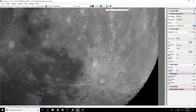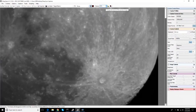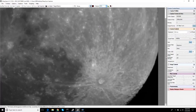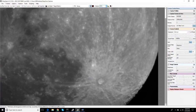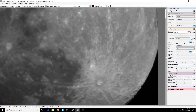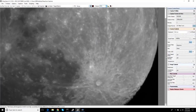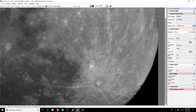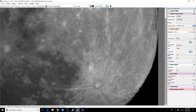So let's go back down to 50% so you can see more of it. It's just very, very bright, and you have little bright craters everywhere. I don't think the focus on here is very good. Again, I don't think the focuser is well aligned for photographic work. The motors definitely aren't. So it is what it is. And Jupiter's pretty much behind the roof line right now. So what else can we look at?